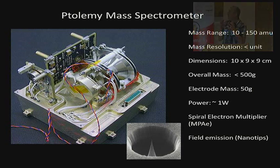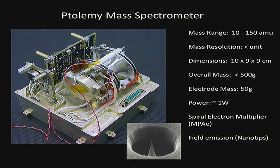So in the heart of the instrument is the mass spectrometer. And this is one of the things where we were able to miniaturize and really shrink down what's currently in the state-of-the-art machines in the laboratory.